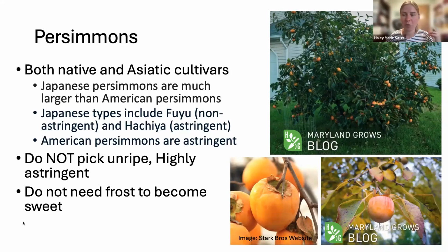I tried a not totally ripe native American variety of persimmon, and it's like a really, really dry wine. The astringency makes your mouth feel like all of the moisture is being sucked away. So it's a very unpleasant feeling if you eat an unripe, astringent type of persimmon. So you basically have to know that you're harvesting it when those astringent, I think they're probably tannin compounds, have denatured. So you have to wait for those types of persimmons to get soft before you eat them.